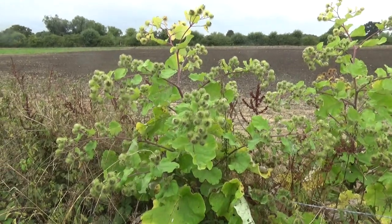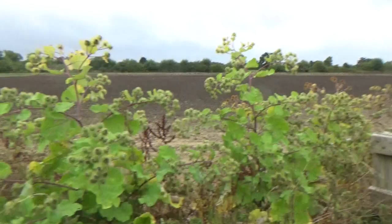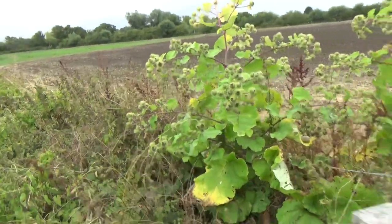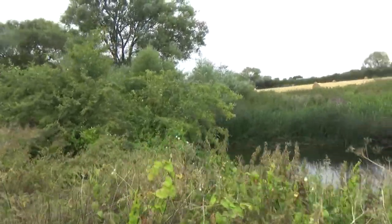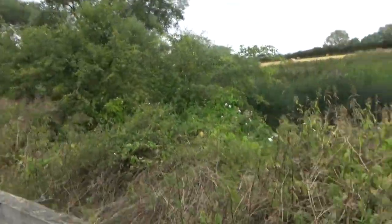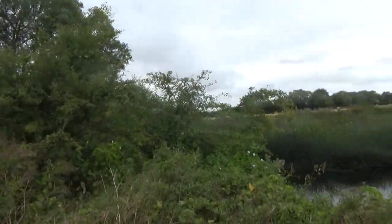Aren't they? Wonder what they are. Like teasels. What do you reckon? Well, I'll call them teasels, they're probably not. I'm not good with plants. It's a flower, or it's not a flower. Or it's a reed. See, look how narrow the river's got.